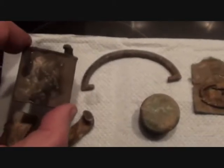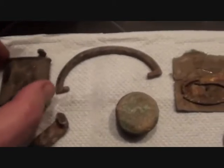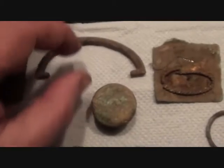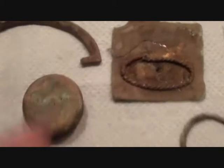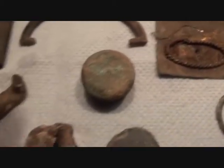Let's have a look what we found today. An old petrol lighter, a drawer handle. This is a decoration of something, but what? I have no idea. I like this.